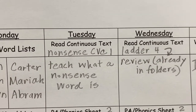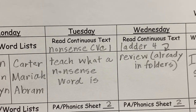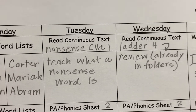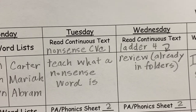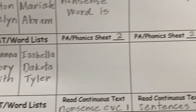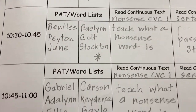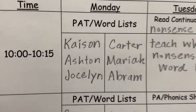Tuesdays read continuous text. We've changed Tuesdays. It used to be phonics review. I've changed it to read continuous text since a lot of these kids are starting to read. Then reading continuous text and phonics review can all be accomplished at once. The second group, I'll be doing the PA phonics sheet. And the third group and fourth group look a lot like the first. Okay, so here I go.